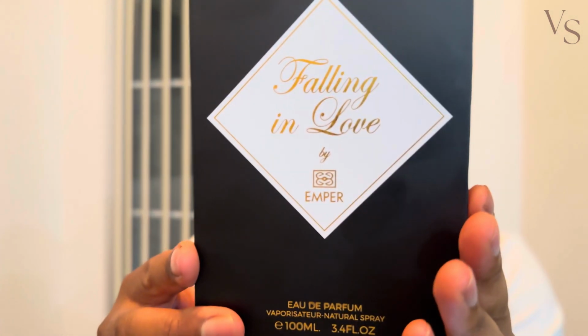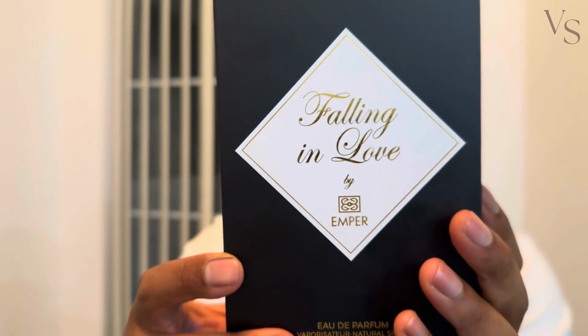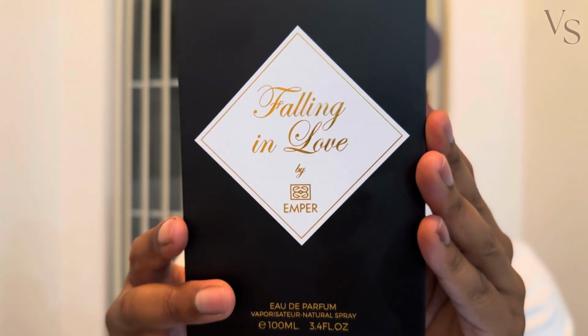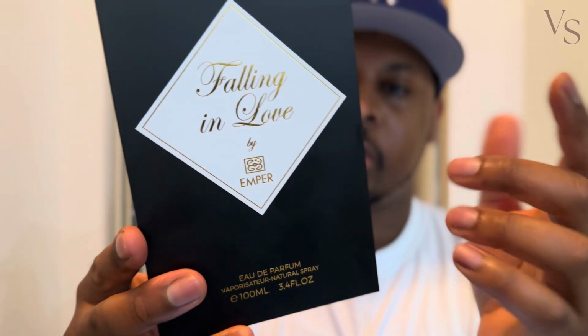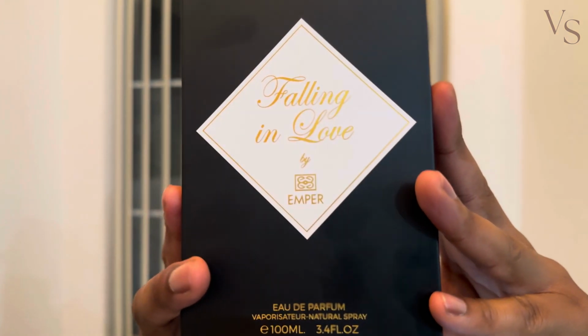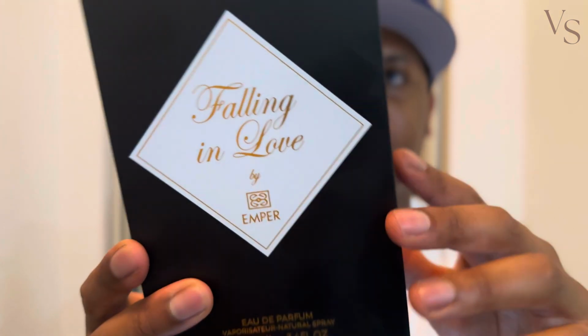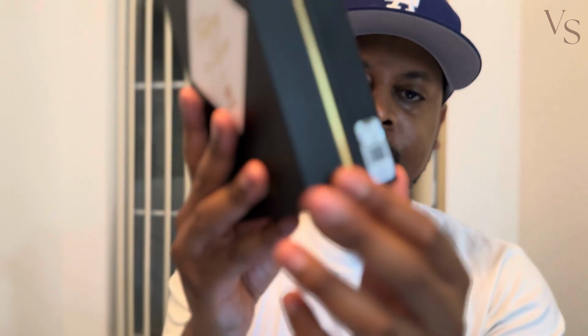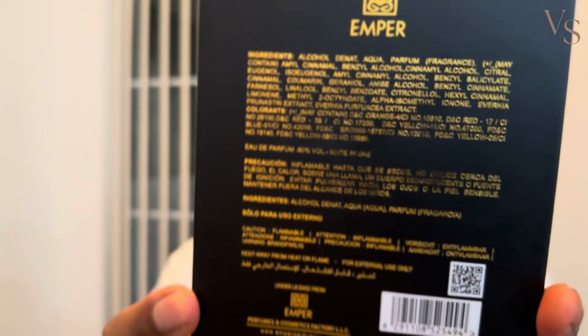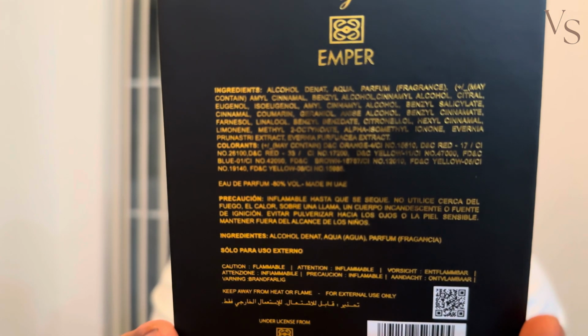All right, so this particular fragrance is another Emper Perfumes fragrance. This goes by the name of Falling in Love. And as you can see, this definitely strikes a really nice resemblance to what the By Kilian presentation looks like. You've got the name of the fragrance on the front. There's nothing on any of the sides or the top or the bottom except for this sort of QR code sticker here. And then you've got the name of the fragrance and the ingredients on the back.